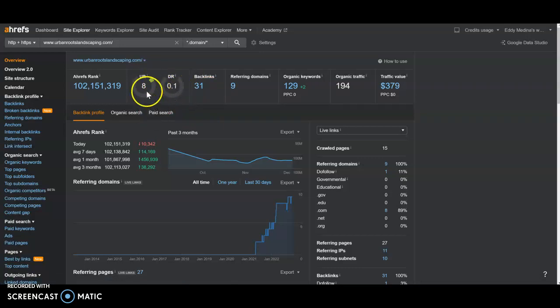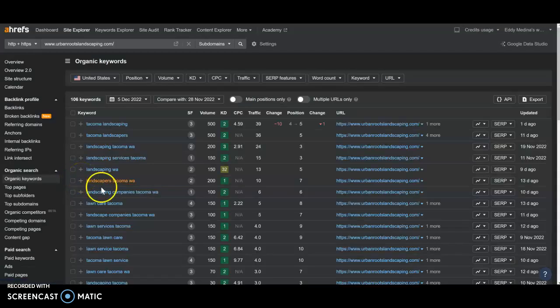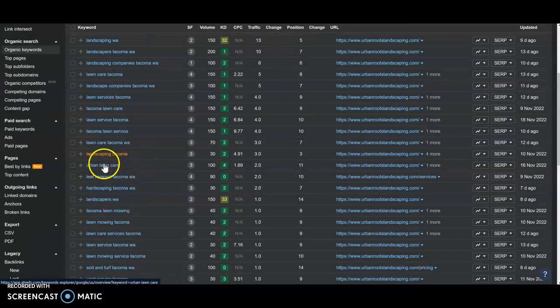You want to keep this at a 1:1 ratio. Also, as you increase the referring domains, the backlinks will improve on the UR and DR meter here. If you don't have relevant backlinks, it's not going to give you any boost, unfortunately. Just keep that in mind. So let's go back to the keyword section. This is what you want to see on your website. A good keyword would be, let's see, landscaper Tacoma, WA. That's one good one, or lawn care Tacoma, WA.